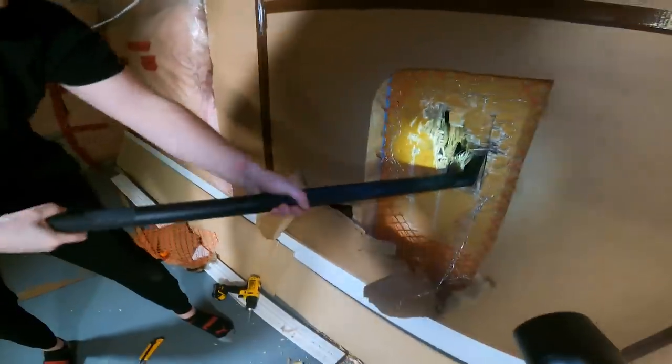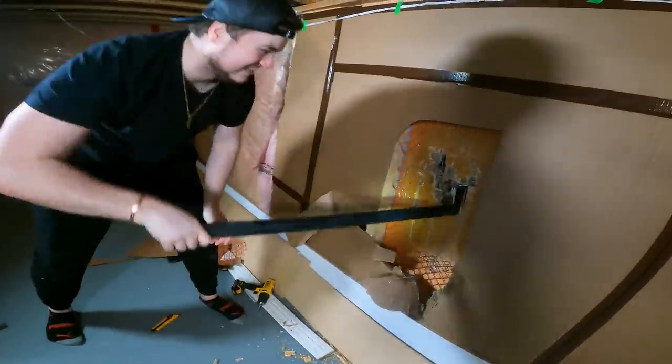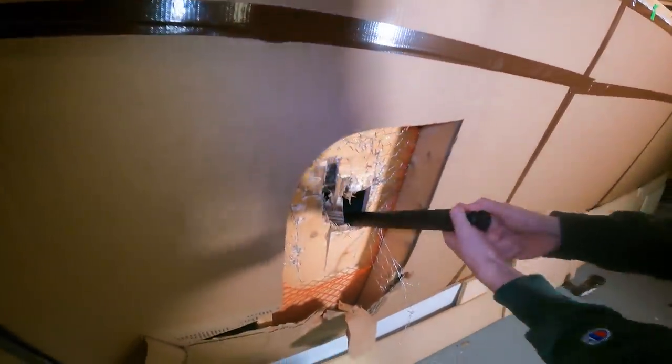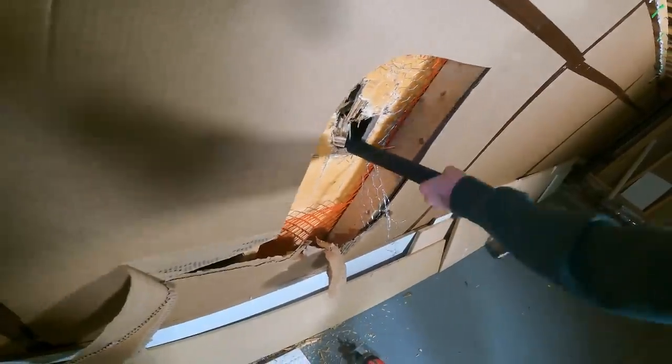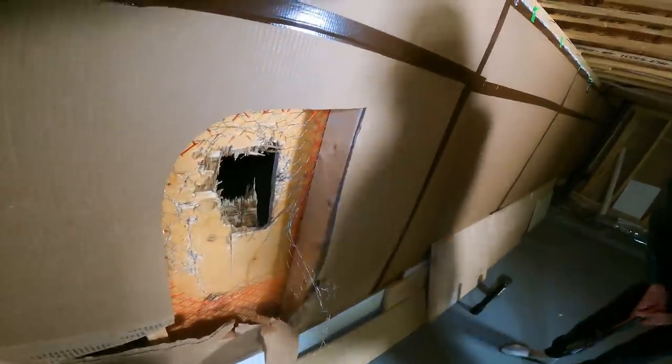Uh-oh. Is there something pulling it? I don't know. Maybe it's stuck. Yay! We lost the mace. No. No mace gets left behind. Oh! Oh, it's really stuck! Come on, Logan, pull! Hey! Yo! Wait!